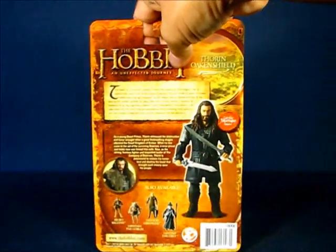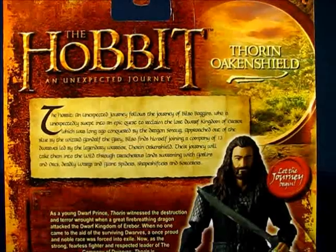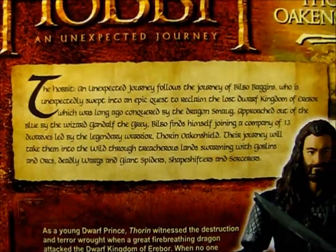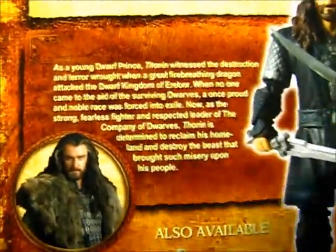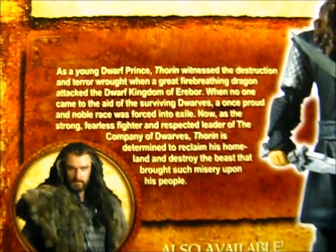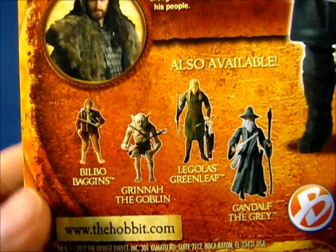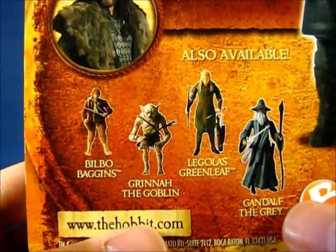And here we have the back of the card here. Again, very well done. Very nice and very fitting in the style. And we have here a description of the Hobbit in nice font there. We got a picture of the figure here, and a picture again of the actor that portrays Thorin, and a description of Thorin in the film and story. And down here we have other figures in the 4-inch line. We have Bilbo Baggins, Grinna the Goblin, Legolas Greenleaf, and Gandalf the Grey.